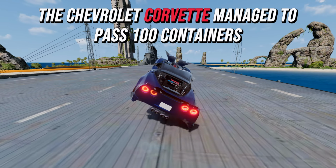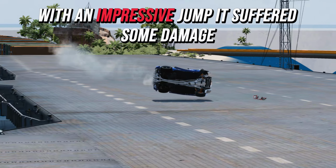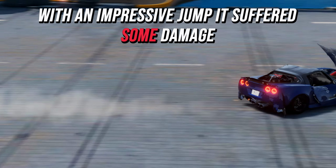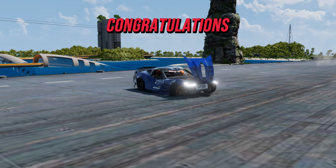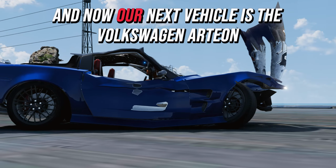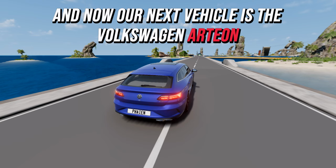The Chevrolet Corvette managed to pass 100 containers with an impressive jump. It suffered some damage, but completed the race by reaching the finish line. Congratulations. And now, our next vehicle is the Volkswagen Arteon.